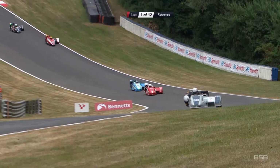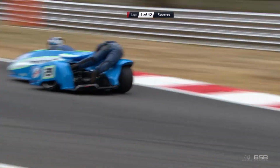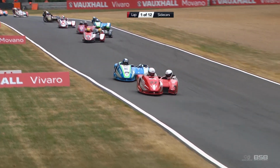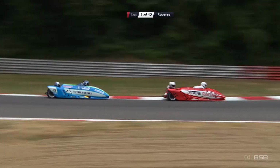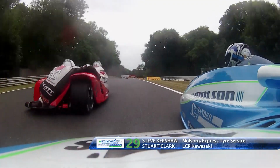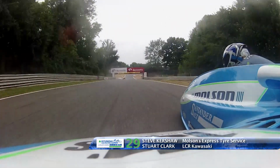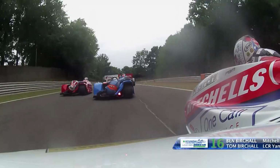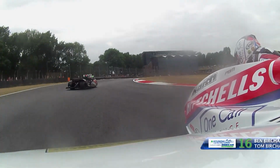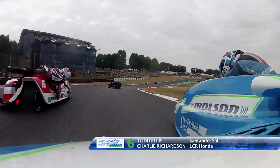Looking back then at Sam and Adam Christie. There you can see the number 29 Kershaw and Clark in 3rd place. 2nd place it's Simon Gilbert and Jack Tritton, number 51, on the Draper Racing 1000cc Yamaha. So 3 big bikes at the front of the action. Past we go, on board with Kershaw and Clark then on the run down towards Clearways. Birchall going through, 3 in 1 gobble there.